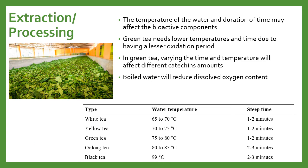Since black tea is the most fermented and has the least amount of antioxidants, it is safe to say that fermentation has an effect on the composition of the leaves. When making tea to drink, the water temperature and time may also have an effect on the bioactive components. In general, a green tea needs a lower temperature and time due to having a lesser oxidation or fermentation period, while black tea will be the opposite.